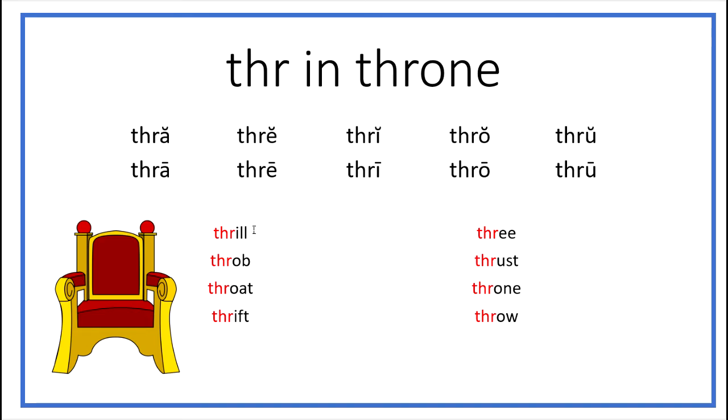Now we're going to read some of the words that we have here, and our special sound is in red. And we're going to circle the special sounds and mark the vowels. I'm going to get my pen tool here. We're going to circle the special sound. So the special sound here is thr in throne. So we're going to circle that.